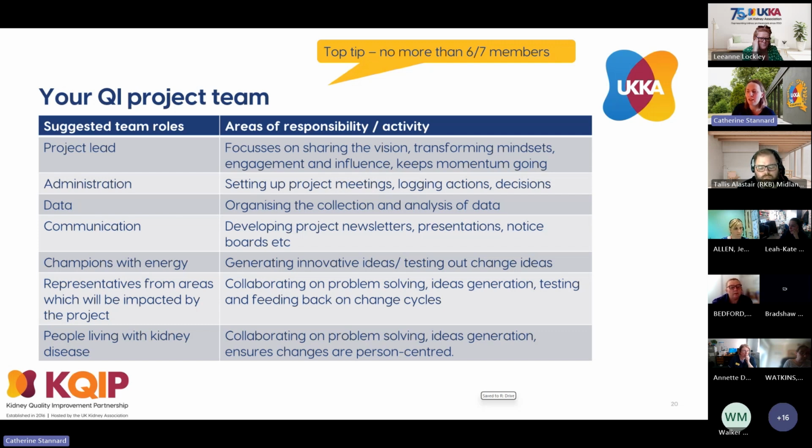And then finally, it's so important to include people living with kidney disease when you're trying to change a service that ultimately has them at the end of it. These people can collaborate on problem solving, they can generate ideas, and it really ensures that all the changes that you make are person-centered.